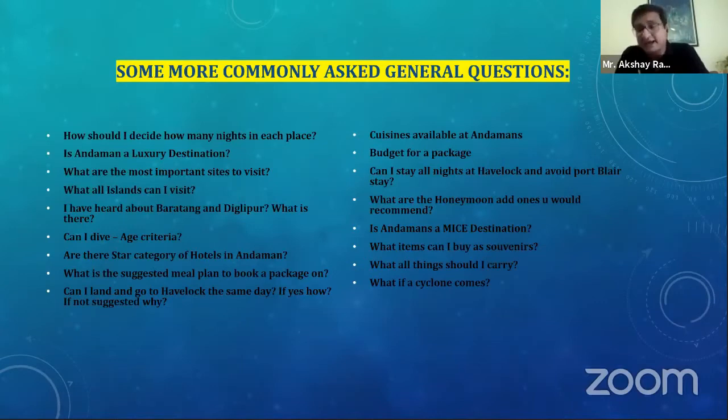Cuisines available in Andaman. So the main cuisine is Indian. You get Chinese, and you don't have much other variety except in some standalone restaurants like Something Different, which is run by us only. Budget. There is no set budget for a package. It depends on the number of nights and category of hotel. So we can't give you a price randomly. Once you have these details, please feel free to get in touch with us, and we'll immediately, in half an hour, give you a package for that requirement.